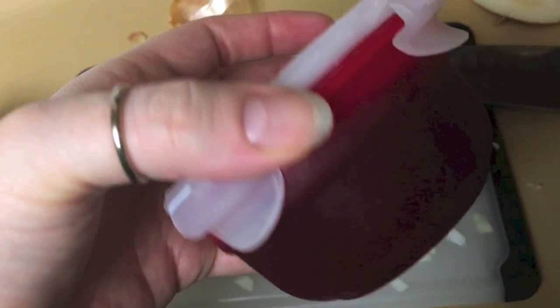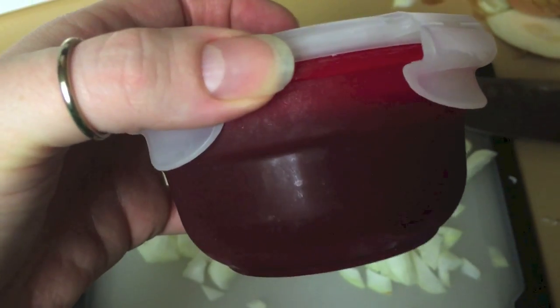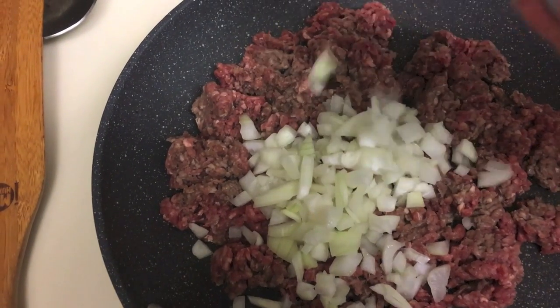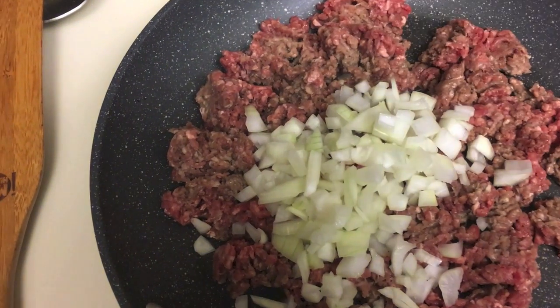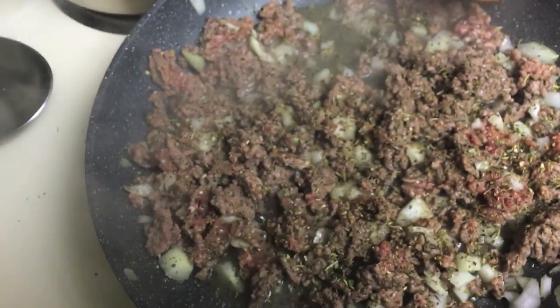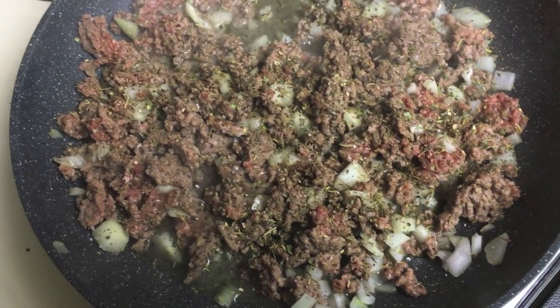I need 1/3 cup dry red wine, and remember we froze him, so I'll just take him out of the freezer and set him in some hot water. I will be browning the beef and the onions. It didn't tell me to, but I sprinkled Italian herb seasoning on top of it because why not?